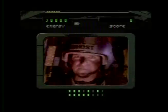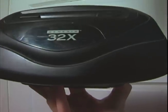The Sega CD had its place in history. I mean, don't get me wrong, it's a piece of shit, but it had a certain appeal. The 32X is the real deal. It sucks. Oh god, it sucks.